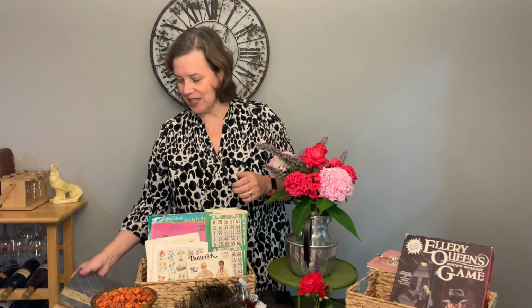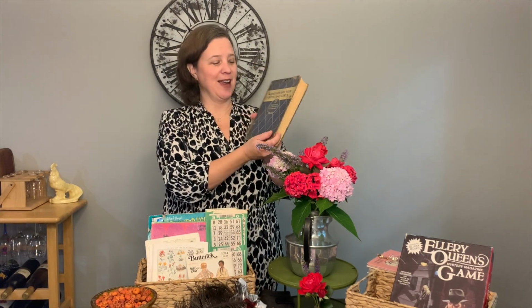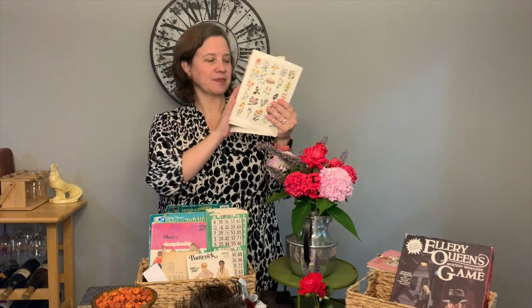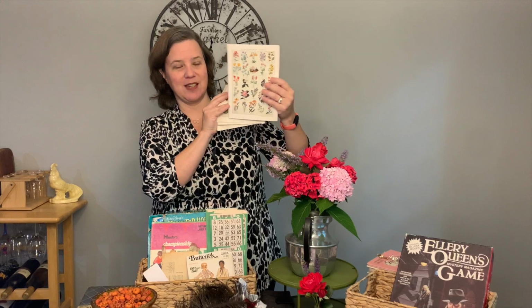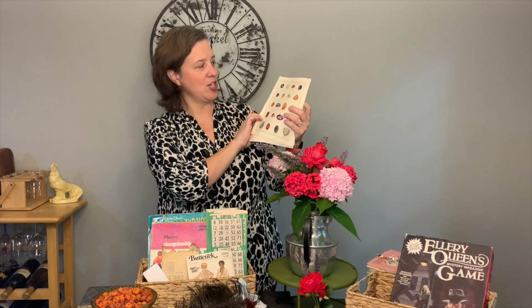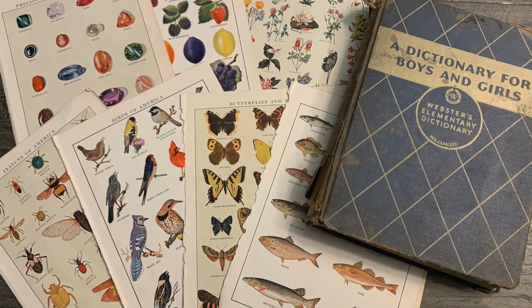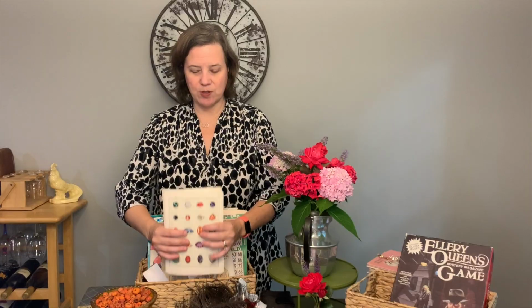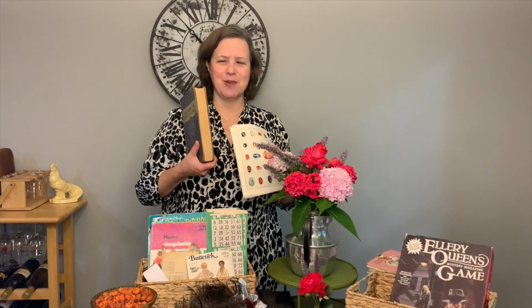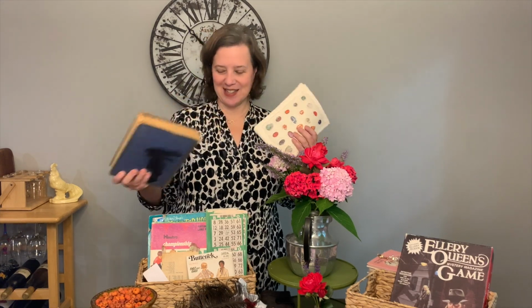I found this old dictionary for kids. It's a little worse for wear, but I noticed that somebody had pulled one of the pages out and they were just amazing. They had all these color inserts in it, gems and birds and some insects and flowers. I thought those were so delightful, but I didn't want to pull them out of the book. So I asked what they would charge me for the book, and he took one look at how junky it was and said I'll just give that to you for free.